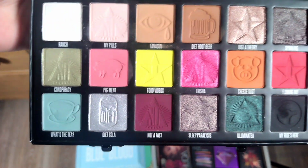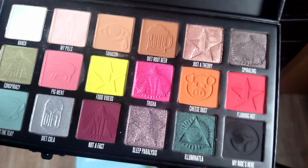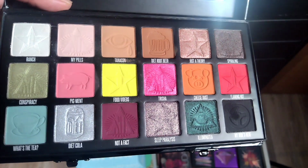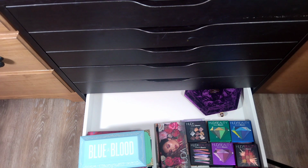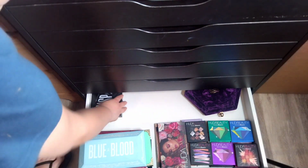Conspiracy Palette. I wasn't sure whether or not I wanted to keep this one. I do love the artwork, and I love the shades, even though they don't go together. But I'll be keeping it for now, see if I get some use out of it. Plus, the market is oversaturated with these anyway, so this would probably be hard to sell. I don't know if it's worth selling, to be honest.